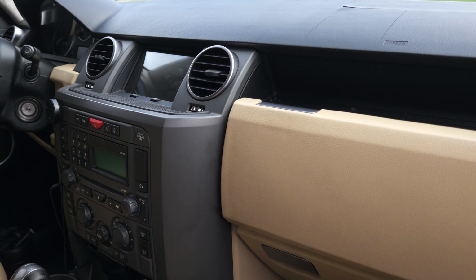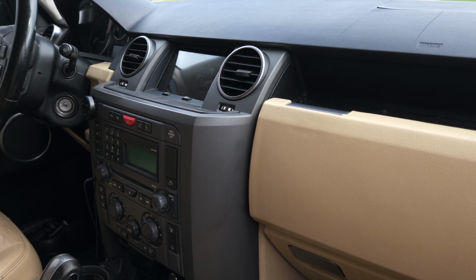I'll go over everything we've done to the vehicle, from repairs, maintenance, mods, and future plans in the past 3 years.